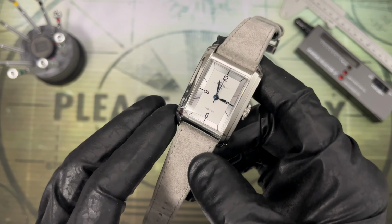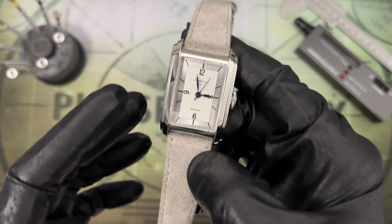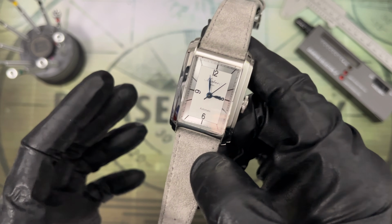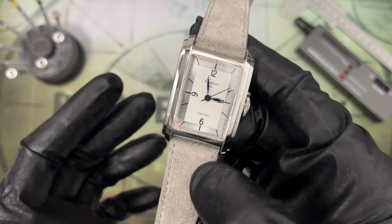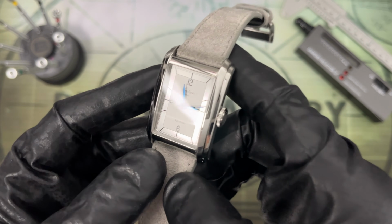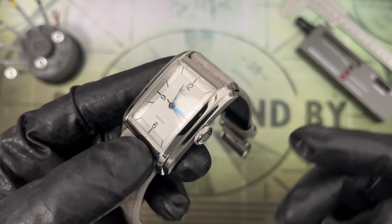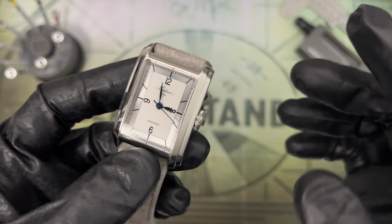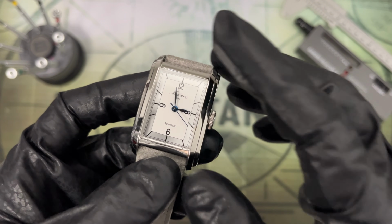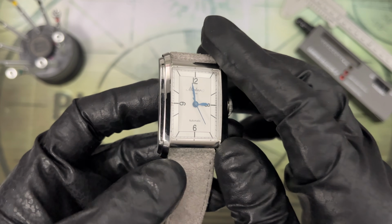And obviously a minute track is not super practical on a tank watch because of the rectangular shape, but it is just such a classic look. And it looks great with those equally tiny blued hands there. It's difficult to tell with how these Chinese watches do the bluing these days, but it's more important to see just how level and even it is, and that really nice dark blue luster. So it's done really well.